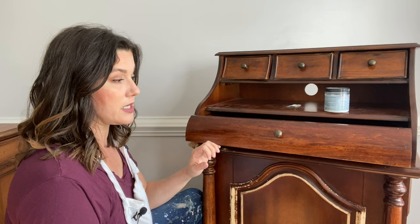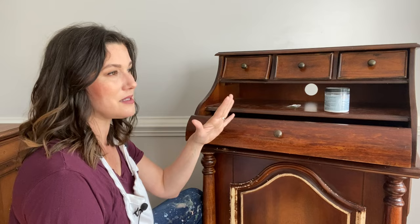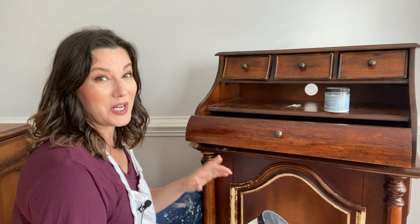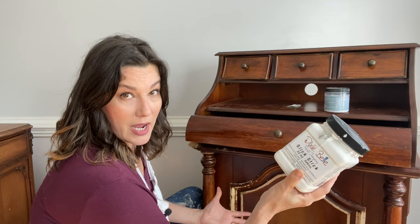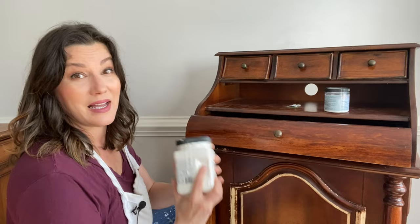Then there's one more step. One more before we're ready for paint. I know this is a lot of work, but this is the stuff you have to do to get ready. You're going to need to wait 24 hours before you open up your paint and get to it, okay? You need to wait 24 hours for this Slick Stick to cure on your piece. Once it's cured and dried for 24 hours, you are totally ready to go. You can paint your little heart out. All right, let's get started.